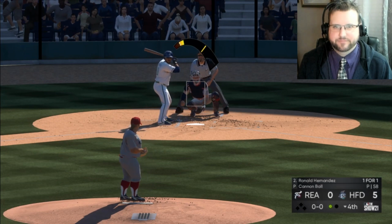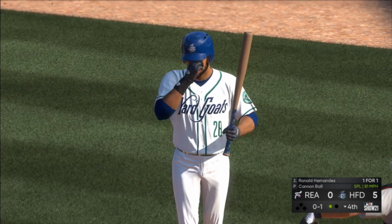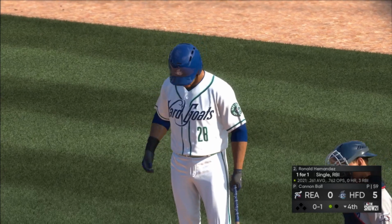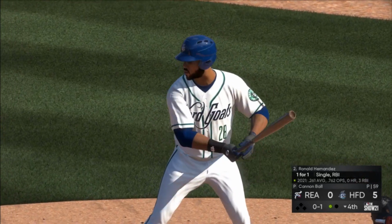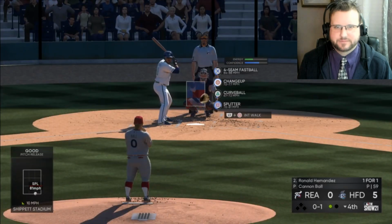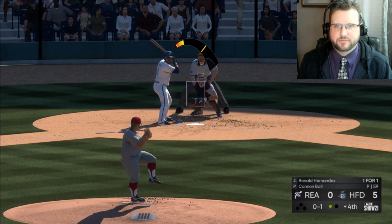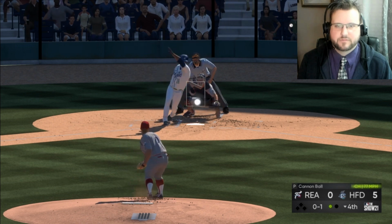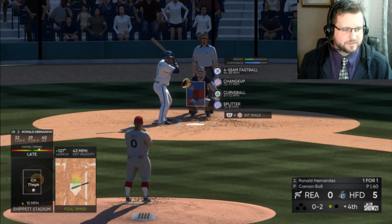Now the second in now, Ronald Hernandez, as the first pitch to him is in there for a called strike. Nice, one. Congrats. 1-for-2 with a base hit back in the first inning of play. The 0-1. Bases are empty, one man out.